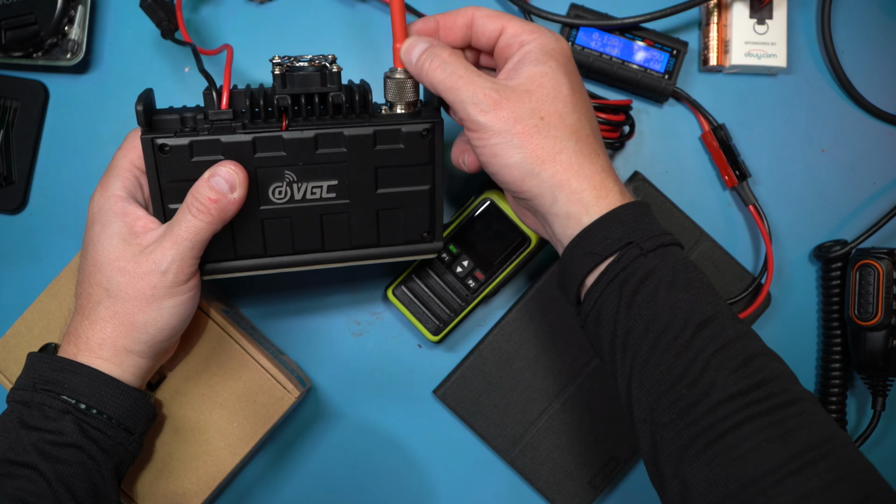So I want to sync this up to my Android device here. Pretty simple. You double click the power button twice and it enters this little Christmas tree flashing mode. If you have the speaker on, it will beep. That's usually connected to the mic here. You go into the application, which is called HT, downloadable on the Android Play Store and also iOS. And you'll see this new device, VR-N7500. Do you want to link now? Yes, we do. So we'll link.